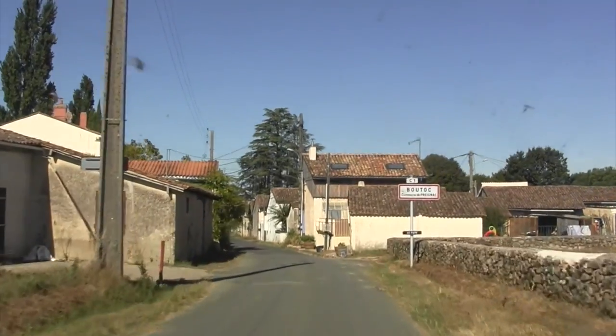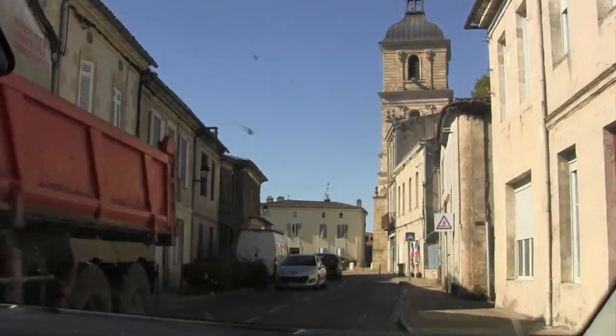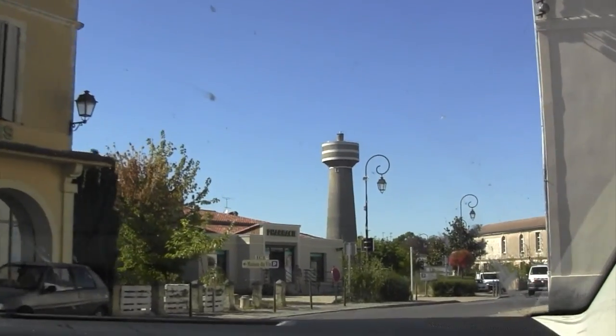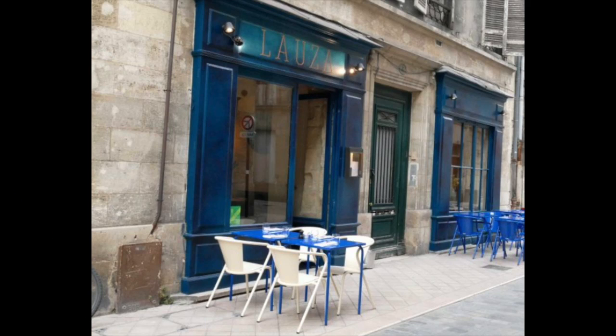This is a little village of Bommes, another typical little French village here in Sauternes. The town here is Barsac, B-A-R-S-A-C. After a day in the country, we had a nice dinner at this restaurant that was in walking distance of our hotel.